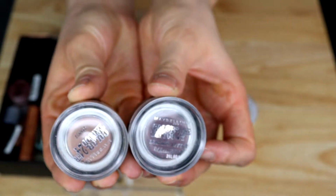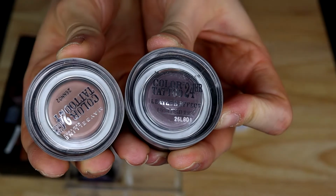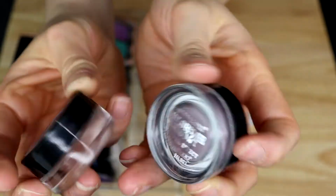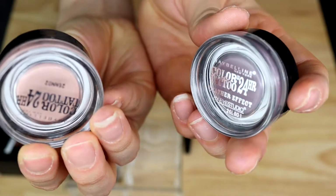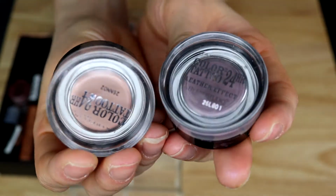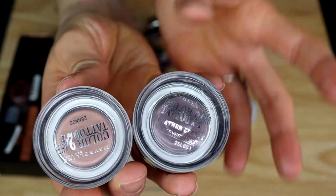I have a couple of the Maybelline cream eyeshadows. There's one in the Leather Effect and there's another one. This one is Creme de Rose and this one is Vintage Plum. Don't reach for these, to be honest. I don't really use cream eyeshadows, to be 100% honest, so these can go.